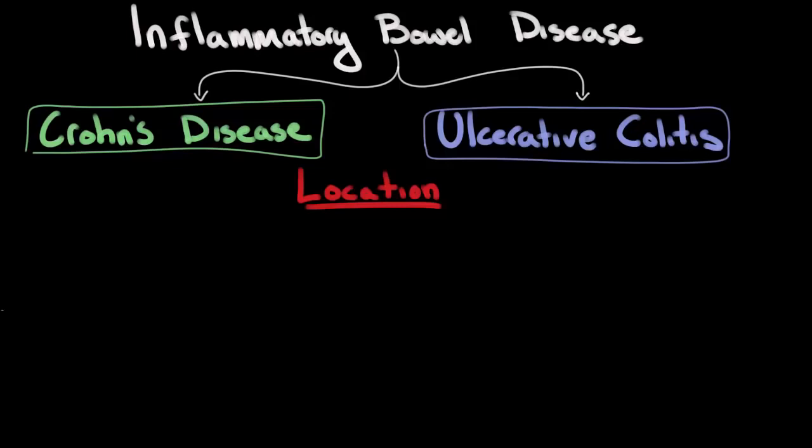Ulcerative colitis is a little bit different on the other hand. So itis stands for inflammation, and col is for the colon, which is just another way of saying the large intestine.